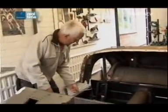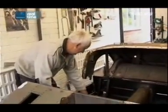If you just measure... The car is out of alignment. It could be a major setback. Oh, keep the tape straight when you're doing it.